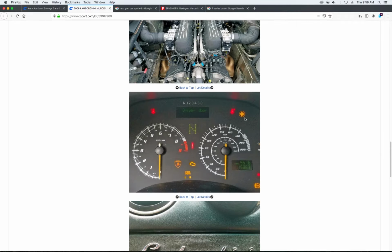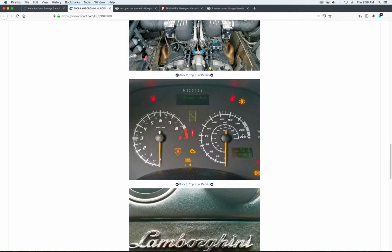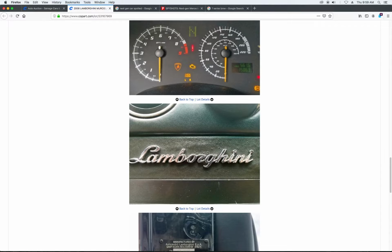This is interesting right here. If you guys know what this light is for, it looks like a snowflake. Is that for winter mode? Let me know in the comment section. Most likely this is just a logo on the interior of the car. We can't really tell. Maybe those are the vents in the center console right above the radio.